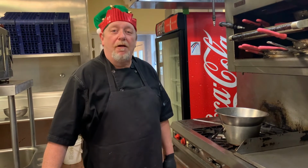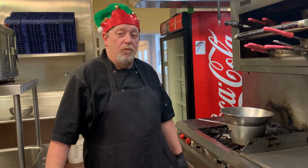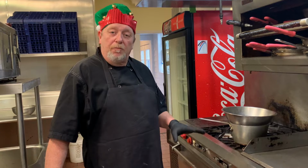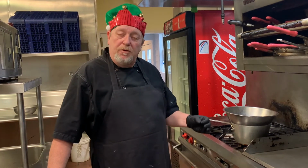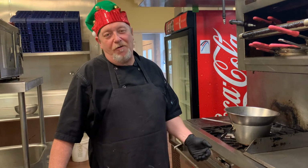Alright, so this is our last and final dish, also my favorite one, as you can see. So we're doing raspberry truffles. The recipe is really simple to do, so you can play around with different jams and preserves to make different flavors. We're doing raspberry today because that's also my favorite.